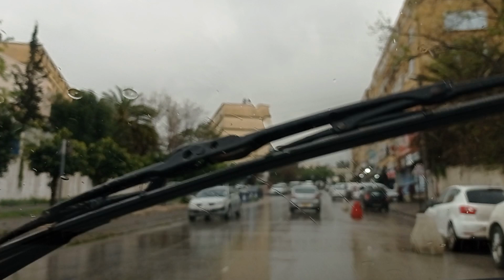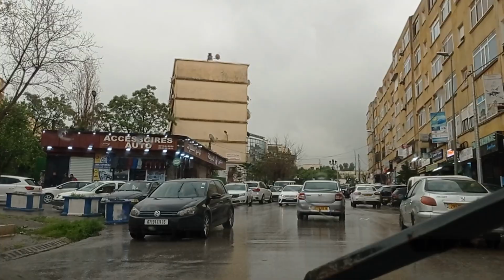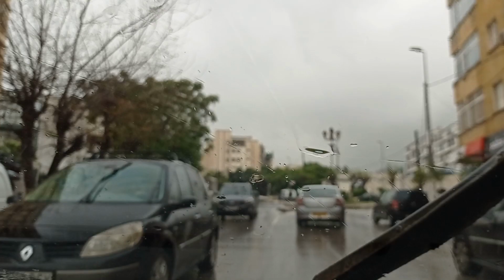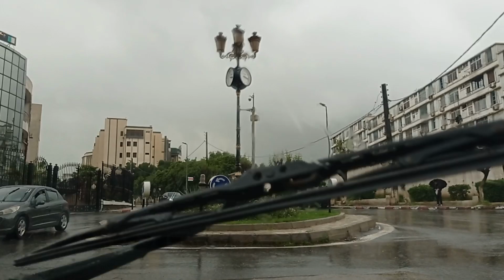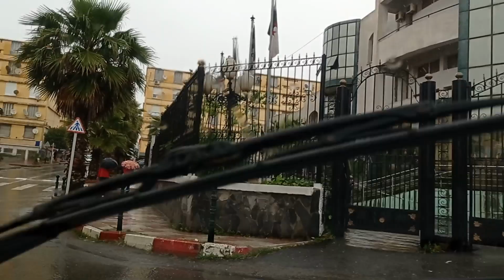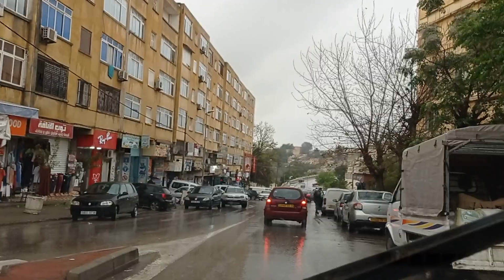And now I'm driving towards an area some of you viewers are already familiar with. It's that area of Bachdjerrah where the city hall is located. That glass building on the left, where I start many of my videos. All right, guys, so here we are. We are in Bachdjerrah, and it's the end of our trip. I hope that you liked it and found it useful. It was me showing you how to avoid traffic when you are driving from Hussein Dey to Bachdjerrah.